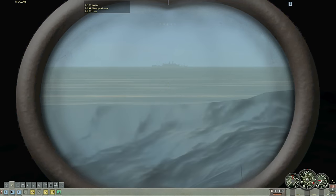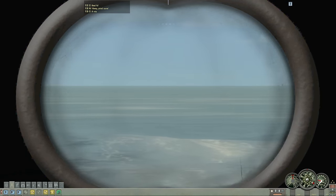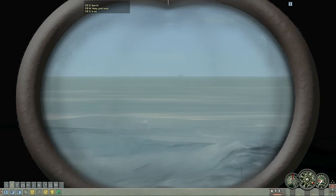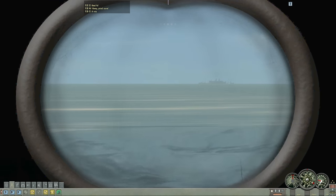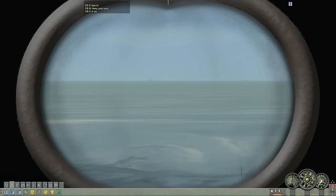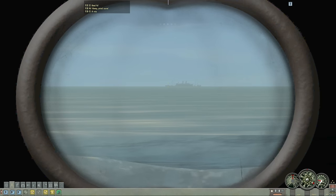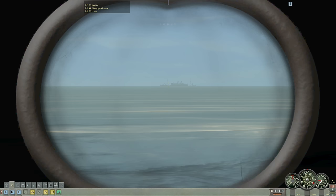We've seen it. It is a merchant ship. It looks like a large troop ship, or something of that description. That could be a destroyer behind it. Potential destroyer there. A large troop ship. Oh, another. Oh, two more destroyers there. Okay. But that is a big ship, so I certainly wouldn't mind having a shot at it.